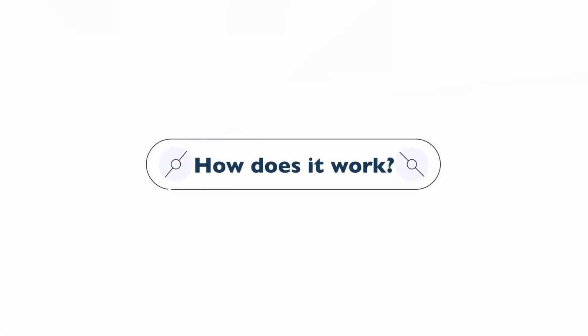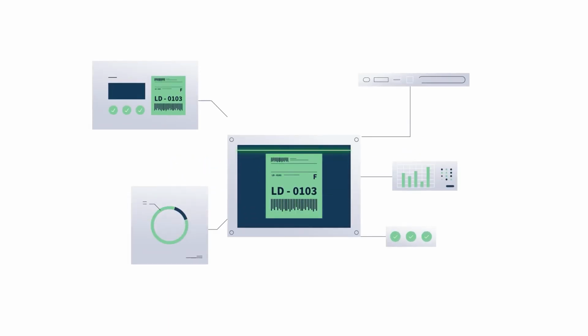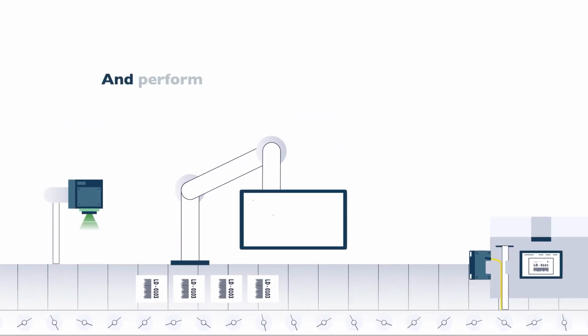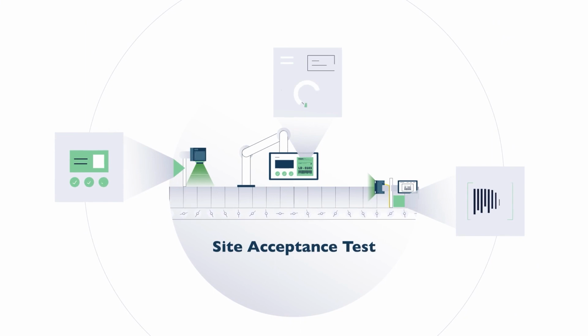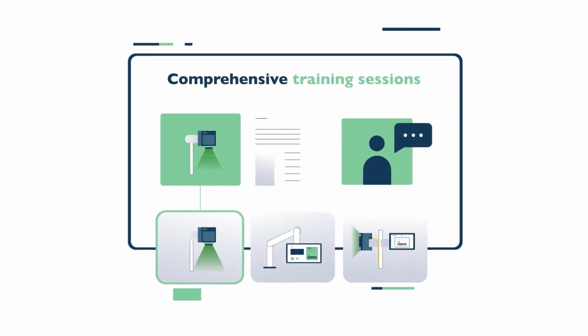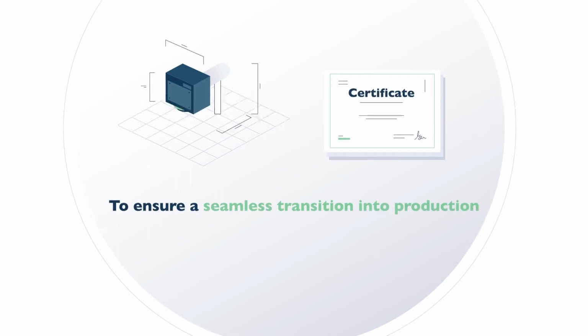How does it work? First, we start by analyzing your specific coding and marking needs. When the design is approved, we assemble a coding station in our production facility and perform extensive factory acceptance tests. Once the system is delivered and passes the site acceptance test, we will conduct comprehensive training sessions and provide you with 3D drawings and certificates to ensure a seamless transition into production.